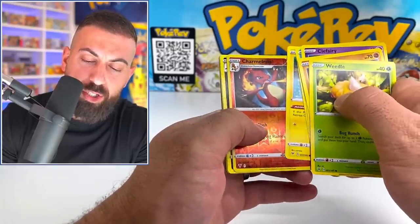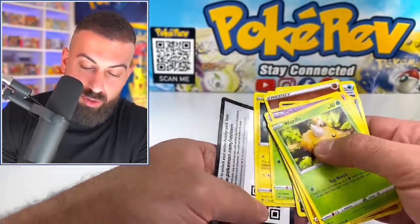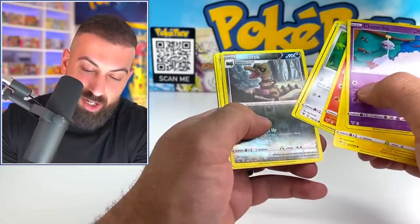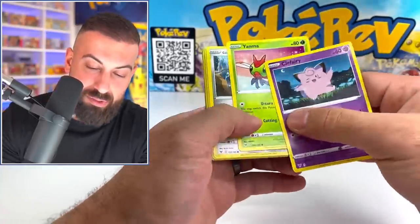Dude's just chilling behind the Charmeleon. No. Why would you put this as a rare? I'm sorry, Garbodor fans. Are there any Garbodor fans? That was a low shot. Okay. Garbodor fans, I'm sorry. Blitzle, Slugma, Metagross. Whew. I think we're getting beat up a little bit.